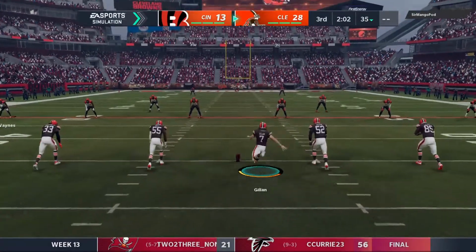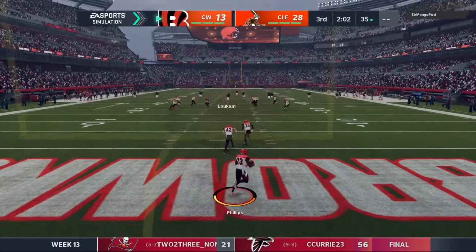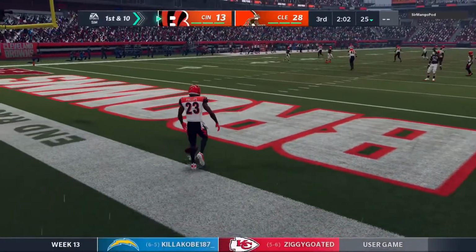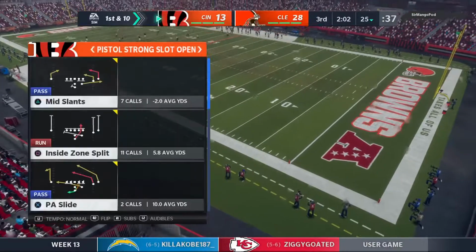So they throw the pick 6. They'll get another shot at it now as this one's in the air. Fielded in the end zone. The Bengals take over first and 10 at their own 25-yard line.